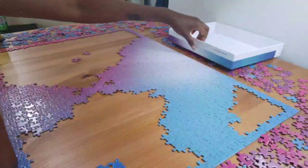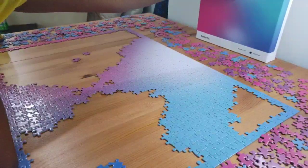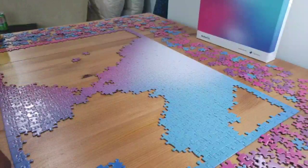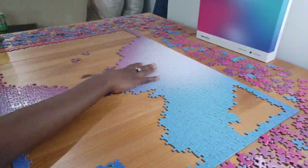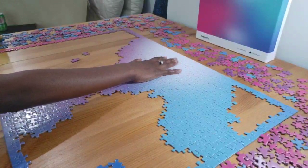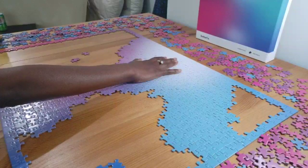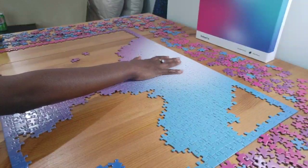This is going to get me through my third trimester, and hopefully I'll have an updated live stream on the glass puzzle. I really want to get that done. And then, like I said, when we're done with this one, we have another 1,000 piece solid white puzzle to tackle.